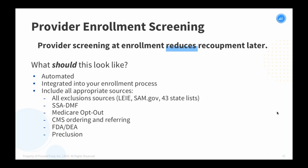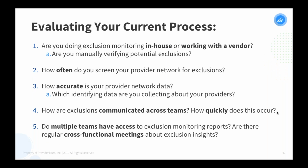So certainly, this is back to close the loop on where we started. All exclusion sources: the SSA DMF, Medicare opt-out, CMS ordering and referring sources, FDA, DEA, the preclusion list. How do you build a workflow and a compliance check at every appropriate step of the workflow where it can really add value? And so we gave a takeaway for our provider friends and for our payer friends. Here's a similar takeaway that's custom for you.